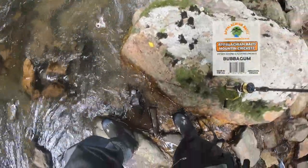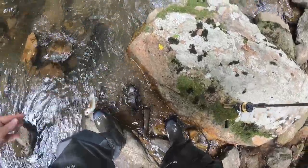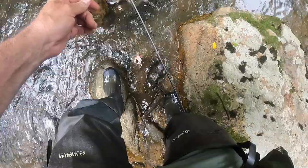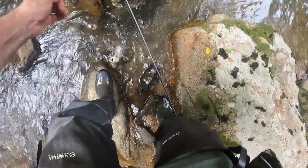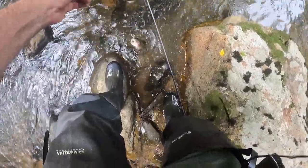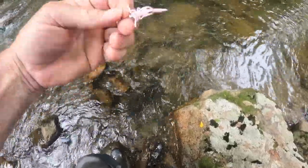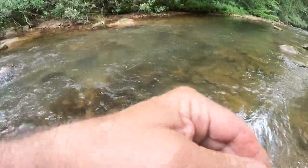And this one's got the white tips on the fins as well. He's been in there a while, trying to get a little wild. Yes, sir. Beautiful trout. Everything still looks good on the old cricket.